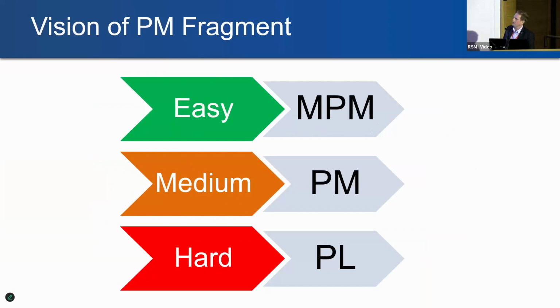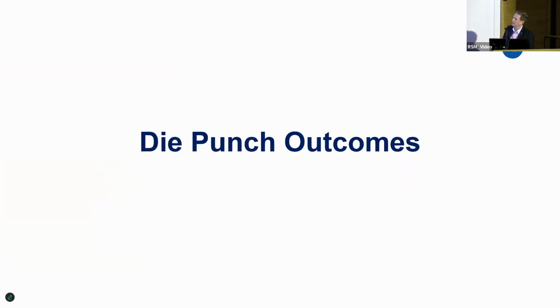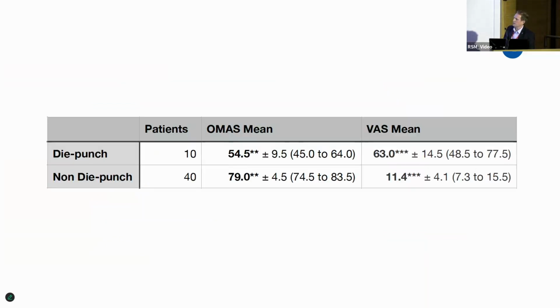Vision of the PM fragment, you can't get through your posterolateral. Die punch outcomes. There are a few papers on this recently. This was back in our JBS paper. We've done it again and shown that those with a die punch actually do a lot worse.